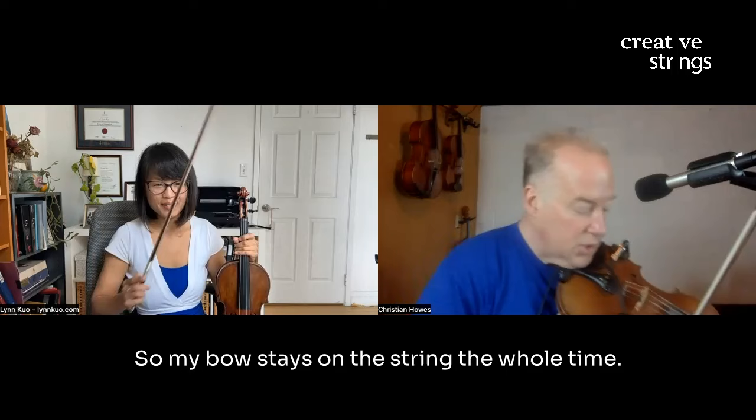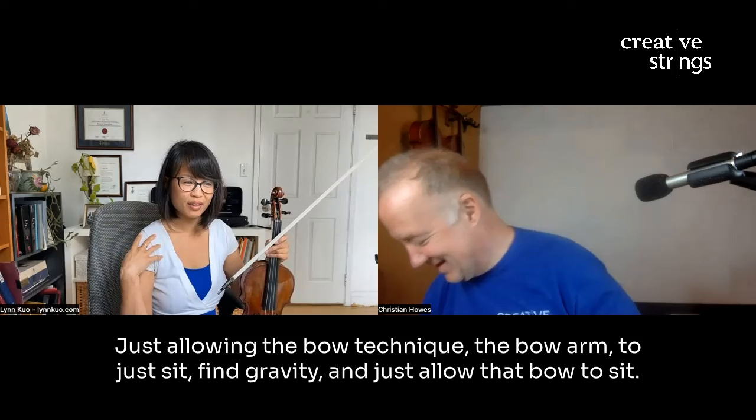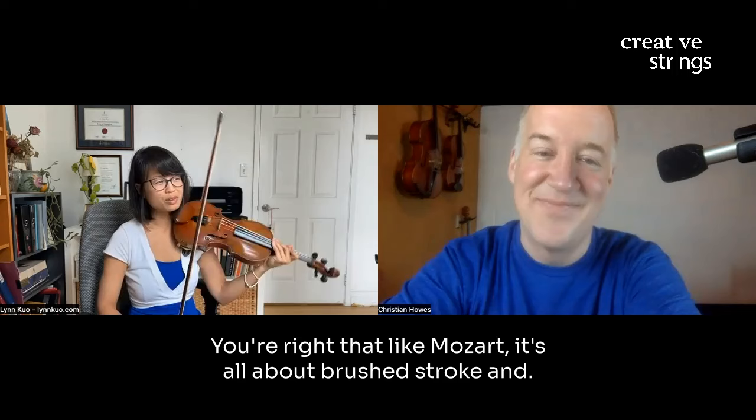Constant contact. I love it. It looks so efficient, and it compares so nicely with just allowing the bow arm to sit, find gravity, and allow that bow to sit. It's just a very cool way of playing. You're right, like Mozart, it's all about brushed stroke.